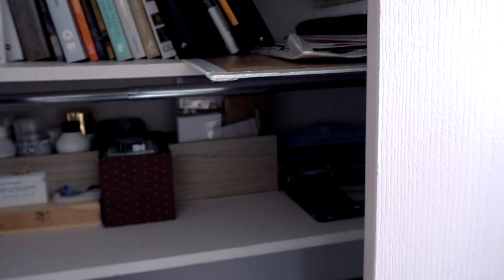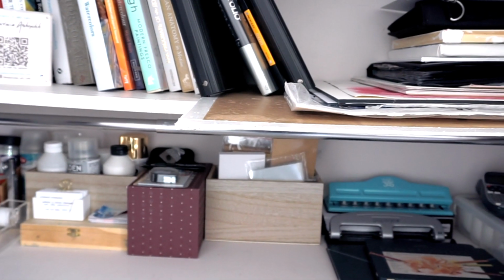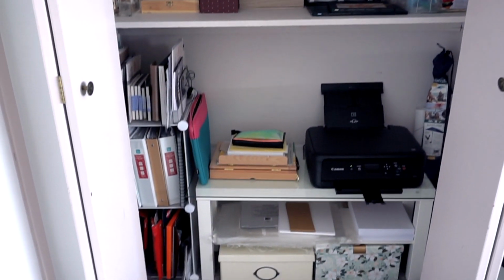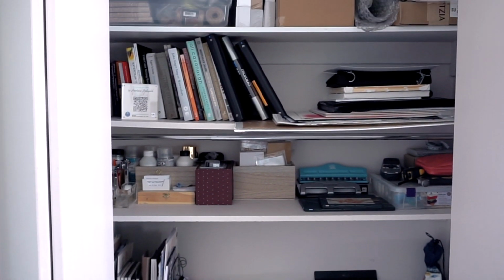When you walk into the studio, you will see to the left a big closet with doors, and this is where I keep everything that needs easy access, but I don't want it to be exposed to the public. I don't have much space for storage, so this is my main one.